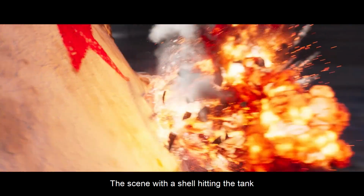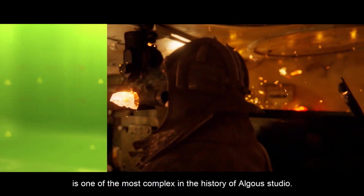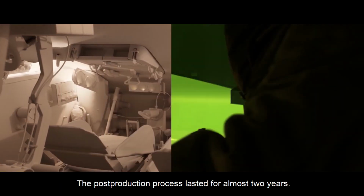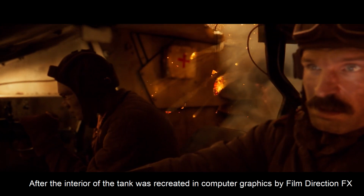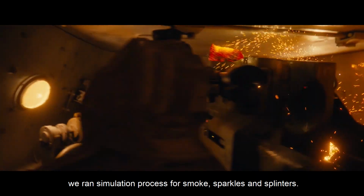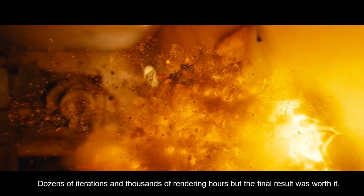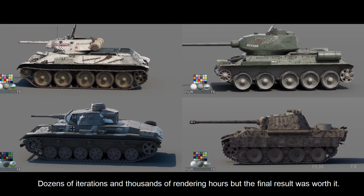The scene with the shell hitting the tank is one of the most complex in the history of Algous Studio. The post-production process lasted for almost 2 years. After the interior of the tank was recreated in computer graphics, we ran a simulation process for smoke, sparkles and splinters. Dozens of iterations and thousands of render hours, but the final result was worth it.